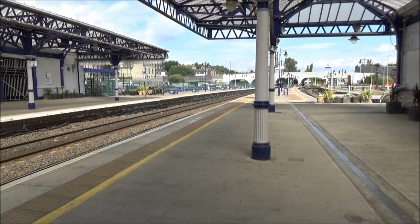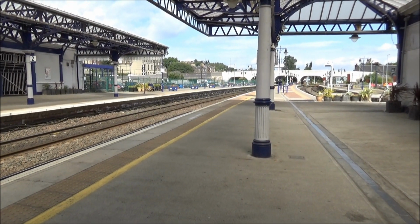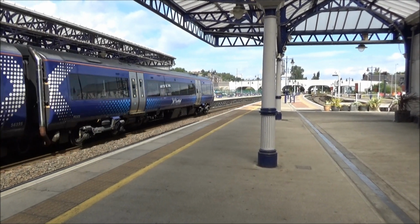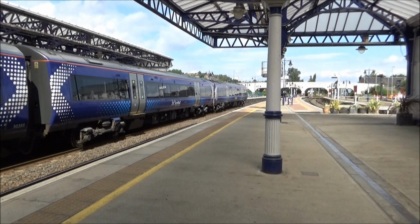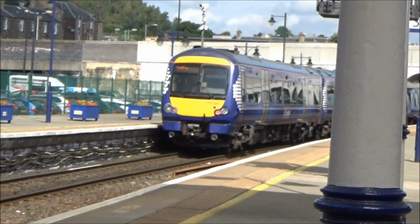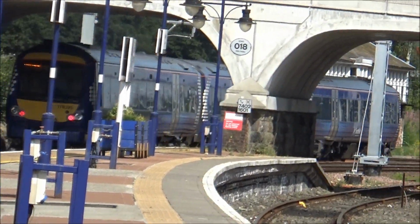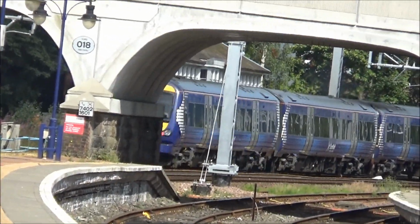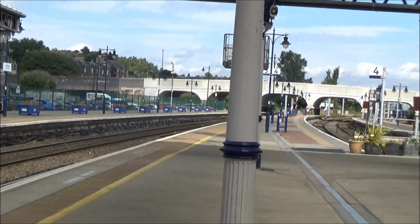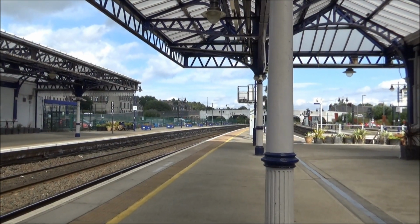Okay, departing now, which will appear, is this. That is 17395 forming the 1056 ScotRail service from Edinburgh to Dunblane. I think it'll form the 1137 later. It's not very far from here to Dunblane, it's not very far at all. It's another short hop, about 10 or 12 minutes.